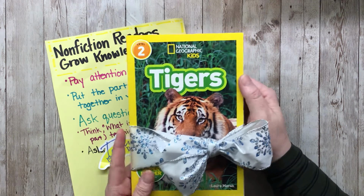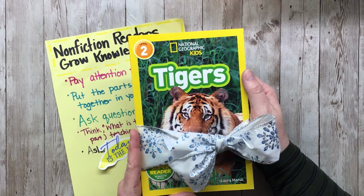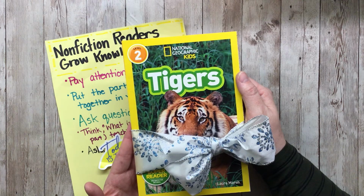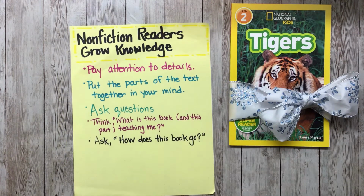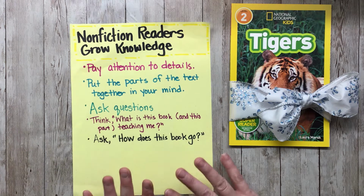So today I want to teach you that when readers get ready to read and learn from a nonfiction book, they preview all the different parts of the book when they take a sneak peek. Readers look at each part and think, how does this book go? So that's our goal today, is to discover, how does this book go?